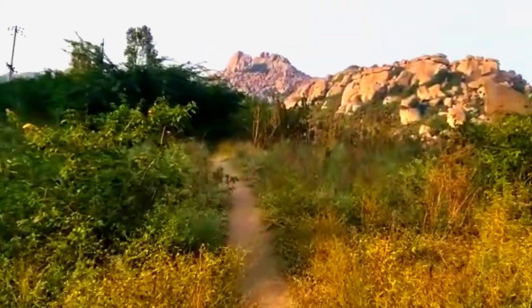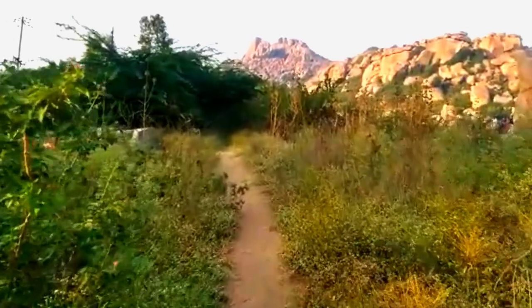We then found a narrow shortcut path through the bushes, which would take us towards the riverside road.